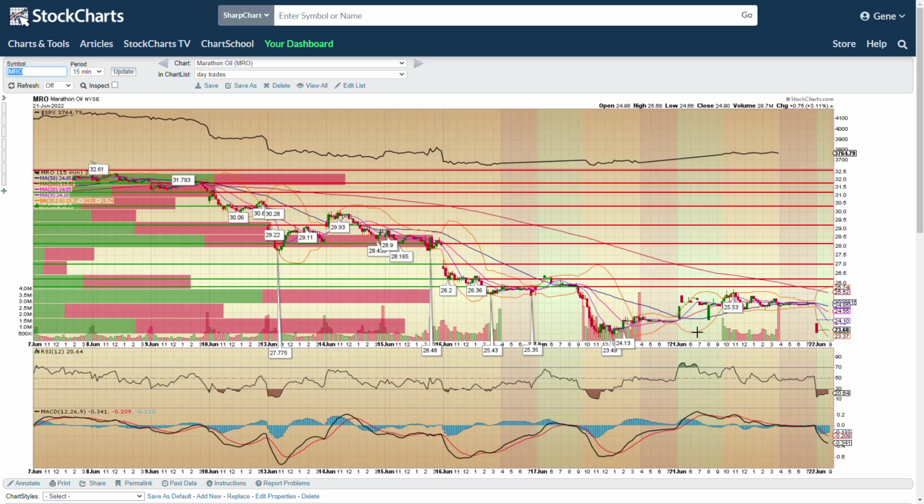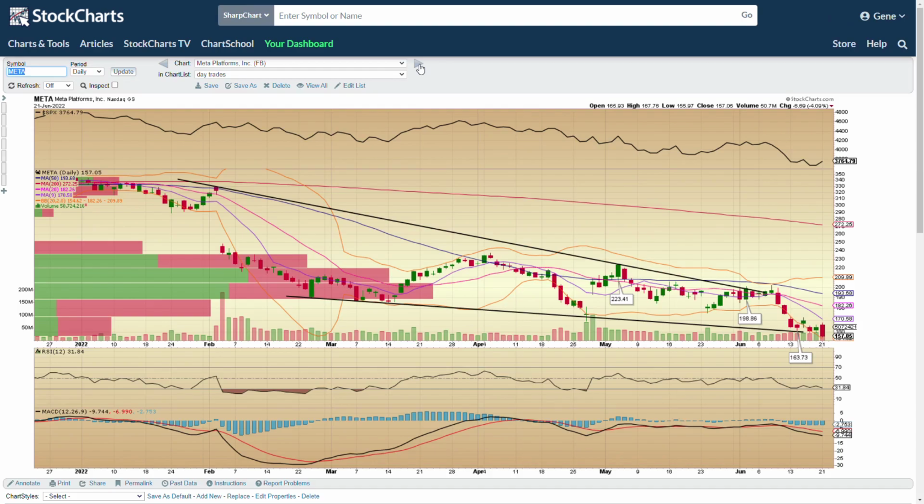MRO, we have another gap down this morning. It traded fairly flat yesterday compared to some of the other names.